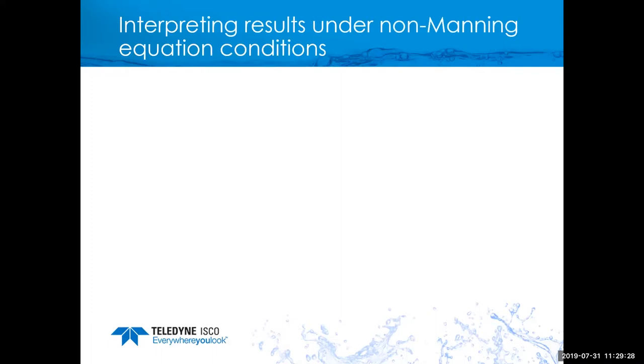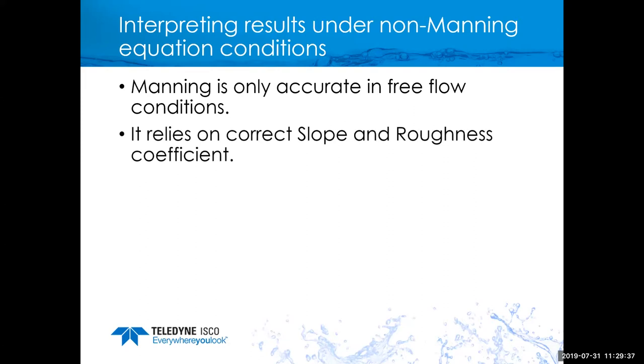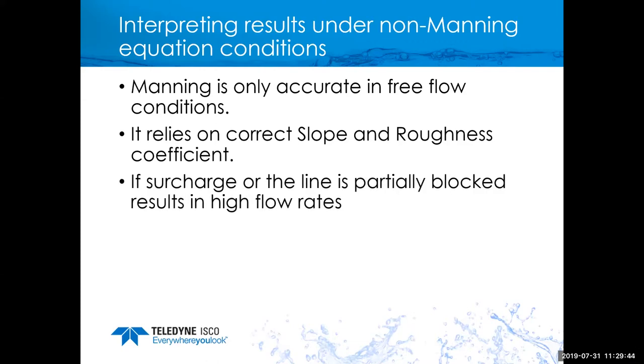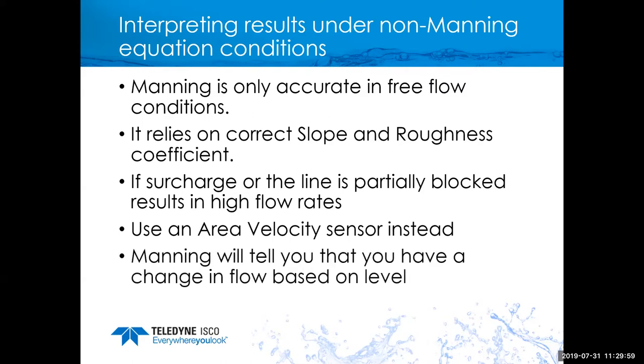So, interpreting results under non-Manning equations. Manning is only accurate in free flow conditions. It relies on the slope and roughness coefficient to give you accurate flow readings. If it surcharges, you know, a partially blocked pipe, it's no longer free flowing, and you're going to get higher flow readings because it's strictly based off the level to determine what the flow rates are. I'd recommend using an area velocity sensor instead. Essentially, Manning will tell you that you have a change in flow based on the level. Your accuracy is out the window, or you have to put in different coefficients if conditions change.